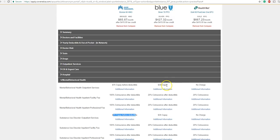With the silver plan, it's pretty much the same as the doctor copay, and basically the same idea. The behavioral health outpatient services, you pay a $35 copay. The facility fee is 20% coinsurance up to deductible, and the inpatient professional fee is also 20% coinsurance up to deductible. The outpatient services is a $35 copay. The substance use disorder inpatient facility fee is 20% coinsurance up to deductible, and the substance use disorder inpatient professional fee is 20% coinsurance up to deductible. With the gold plan, there is no charge for the outpatient services.